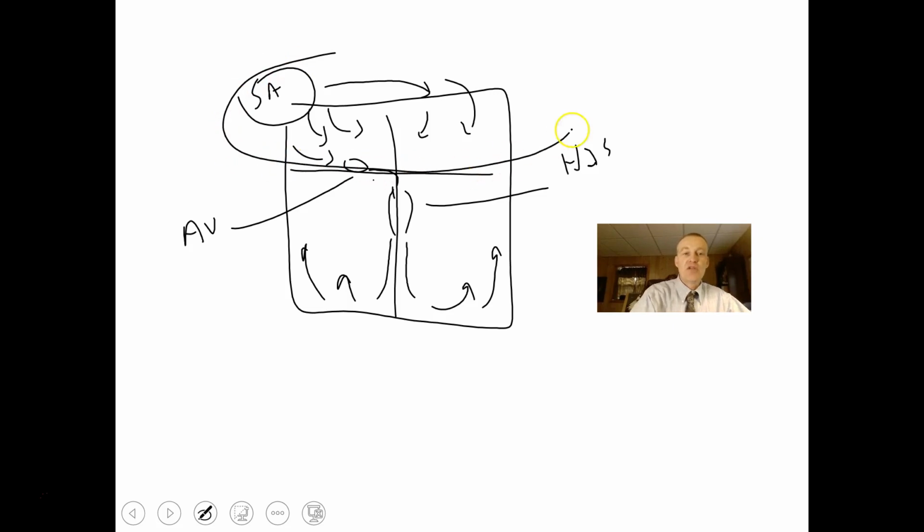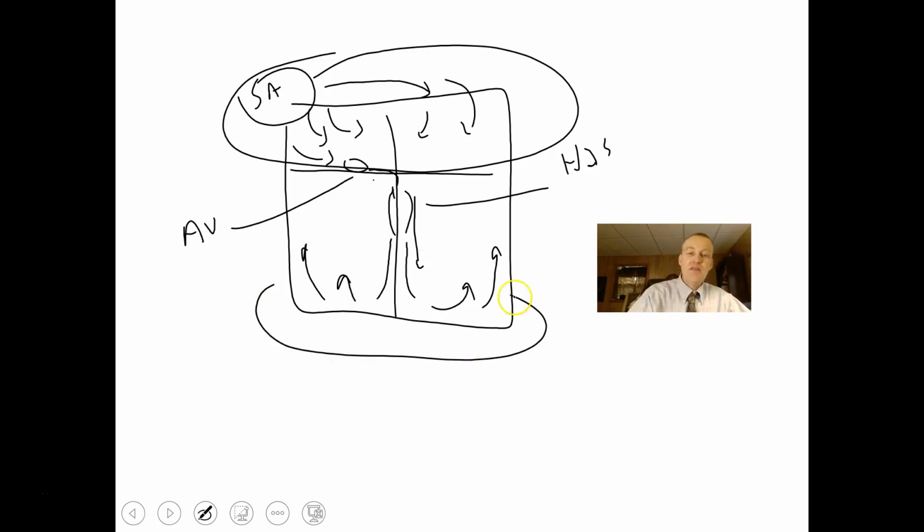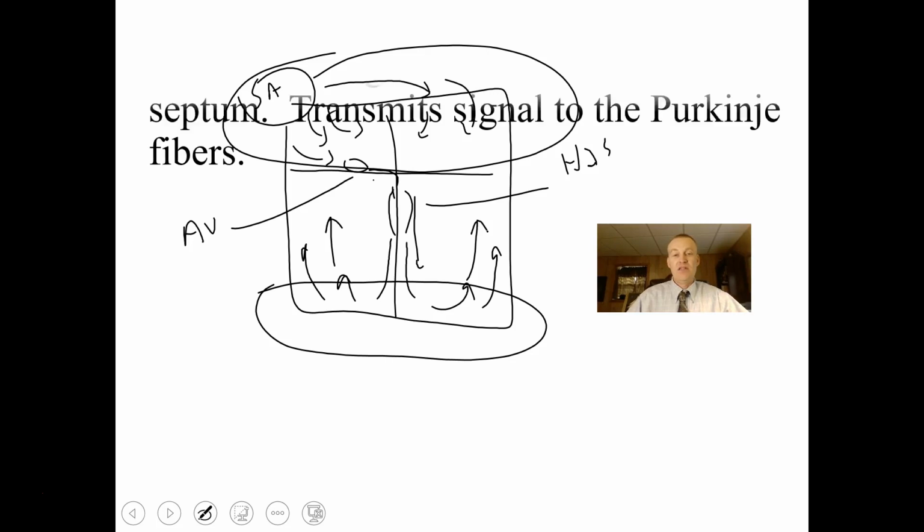So the atria contract first, and then the signal slows down and is sent to the ventricles, and then the apex of the ventricles contract, and then the wave of electrical activity or a spread of contraction goes upwards. So the blood can be ejected out of the heart in the correct direction.